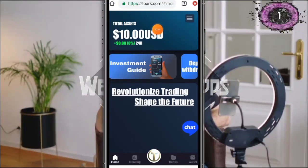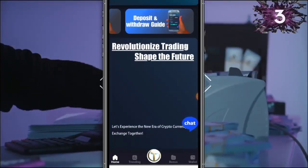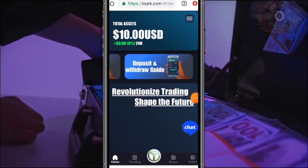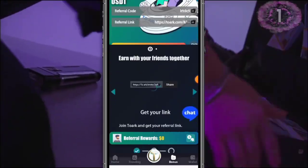I already have $10 here, so I'll be teaching you how you can make even more of this money just from this website, right? And there are two ways you can make money from this website right here. We have the bonus, so let me click on the bonus right here, and you can see that there is the link here. So all you need to do is just copy the link and share it with friends.